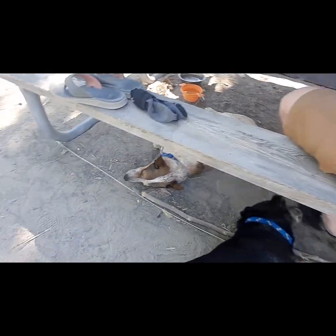But yeah, so now I'm here chilling with the doggos. Let's see if I can get them in frame here. Hey guys, they're both passed out.